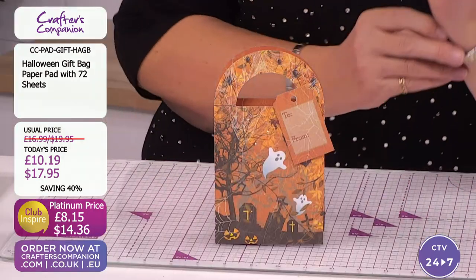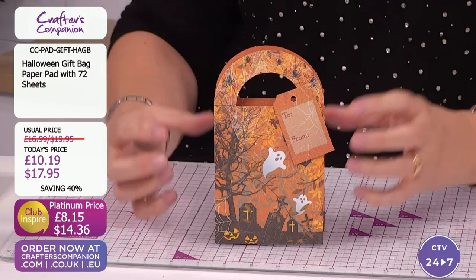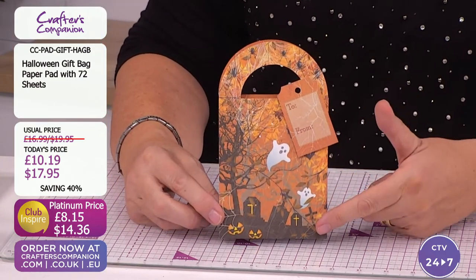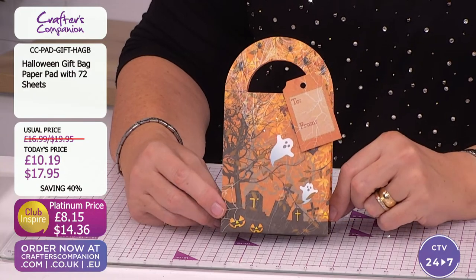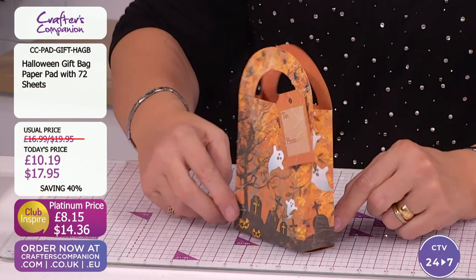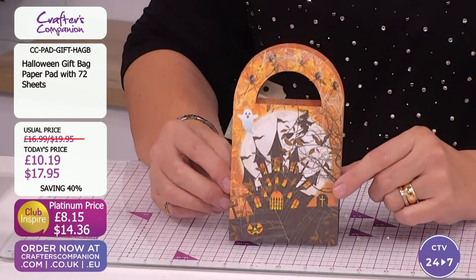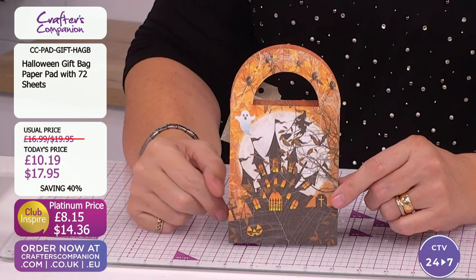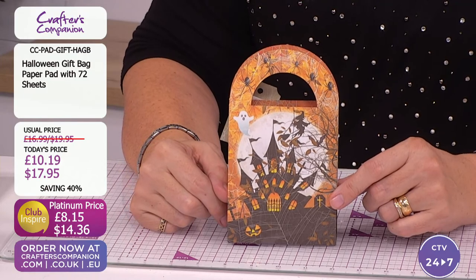So again, really quick and simple crafting, keeping this just with the page out of the pad and one of the tags, you can see how it does all the work. Absolutely gorgeous detail on there. And if I spin it round, I love the spooky house with the moon in the background. Very typically Halloween-y with that little spooky house all lit up.